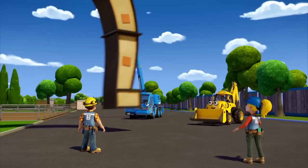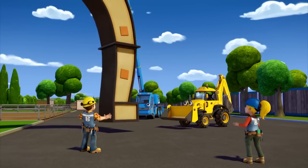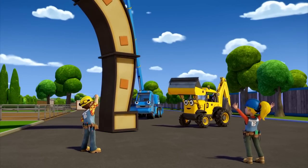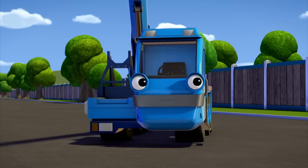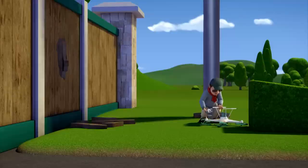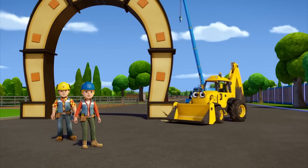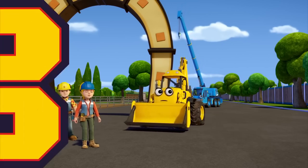I can't hold it! Here comes the mascot! Ow! Yay! Well done, Scoop. That was your big moment. Well done. My camera drone! Oh, no! Did you get any of that?